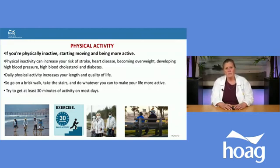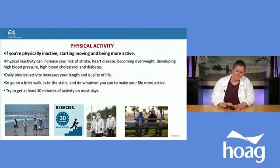Now, some people, especially some of my stroke survivors, can't tolerate 30 minutes of activity all at once. So what if you do 10 minutes in the morning and 10 minutes in the afternoon and then another 10 minutes towards the end of the day? That still equals 30 minutes, and it will help you. It will help you to feel better, and it will help your heart, and it will help your brain.